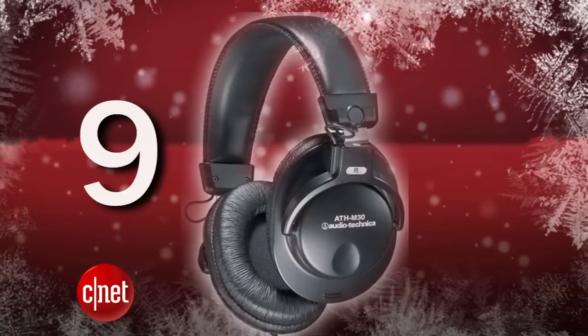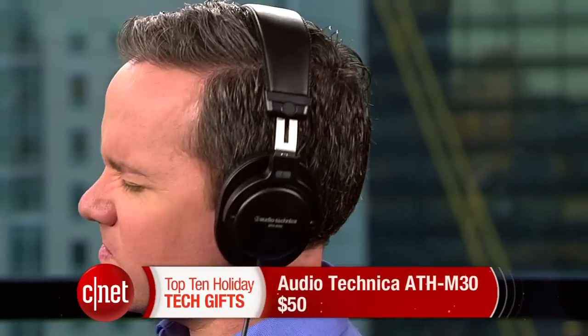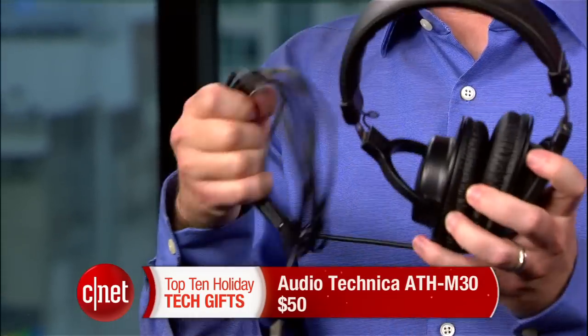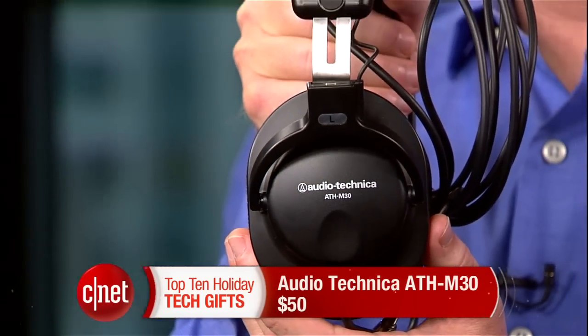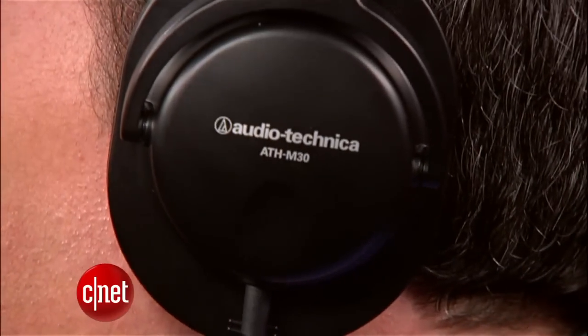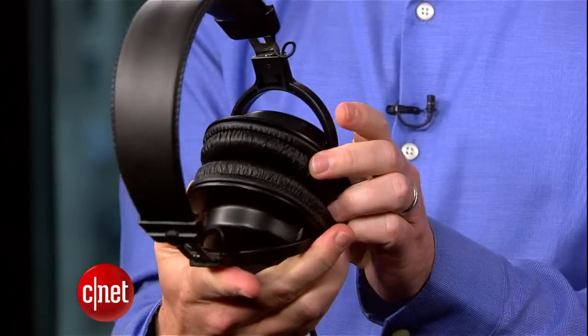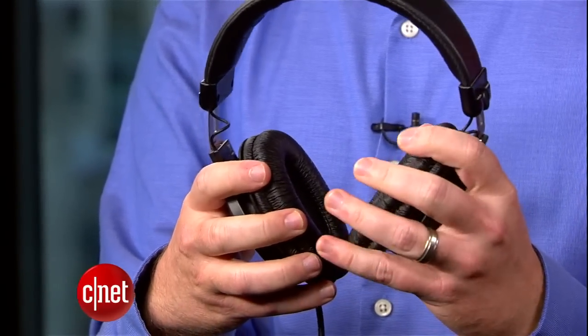All right, let's not just stop at 10. Coming in at number 9 on CNET's top 10 holiday tech gifts list is the Audio-Technica ATH-M30 headphones. Earbuds are dead, and everybody needs headphones, so these make a great, easy gift idea, especially for a traveler in your life. And these ones are a great price, just $50 for pretty good performance. They're also an over-ear design that's great for blocking out noise, and they're very comfortable. Most smartphones and MP3 players these days don't come with any headphones, or they come with those little rinky-dink earbuds. So these make a great upgrade.